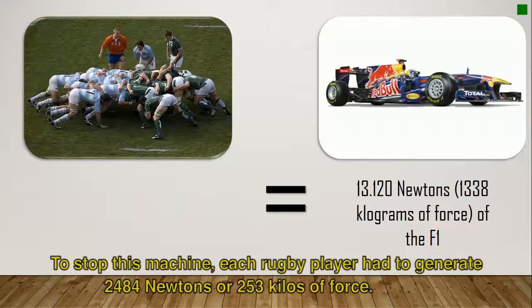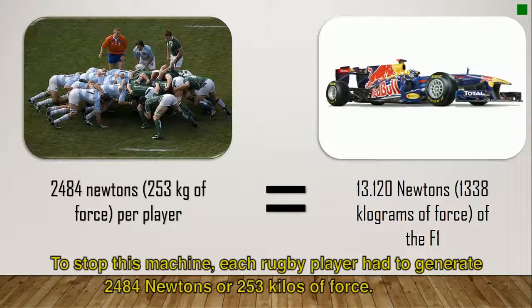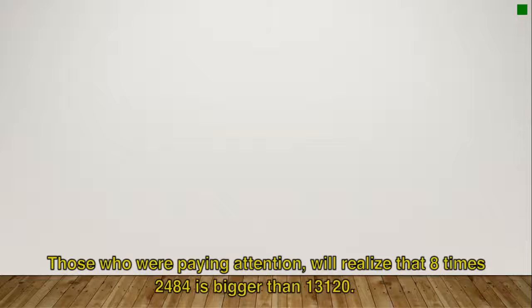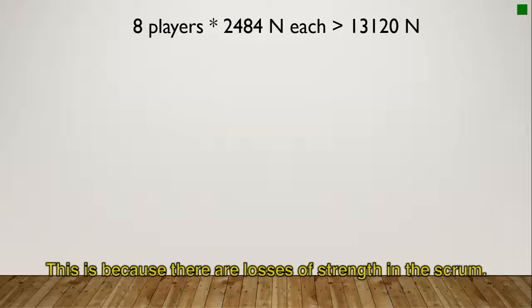To stop this machine, each rugby player had to generate 2,484 newtons or 253 kilos of force. Those who were paying attention will realize that 8 times 2,484 is bigger than 13,120. This is because there are losses of strength in the scrum.